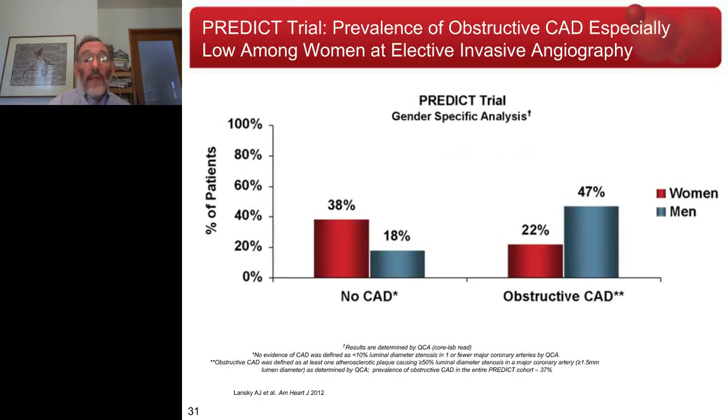One of the things that we found in this data set was that, as we had suspected, there were quite significant differences between men and women. What we show here is the percentage of patients, women in red, men in blue, who had either no significant coronary disease, clean coronaries, on the left. And what you can see is almost 40% of the women had no detectable disease, and about 20% of the men. And conversely, when one looked at obstructive coronary disease, meaning a 50% blockage or stenosis in any major coronary artery, only 1 in 5 women had such a blockage, whereas it was almost half with men. So this clearly said that you needed different kinds of effects to measure in the two genders.